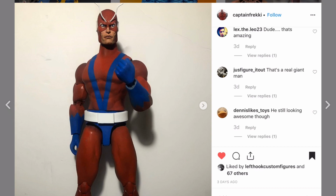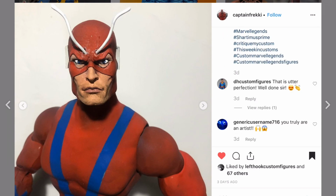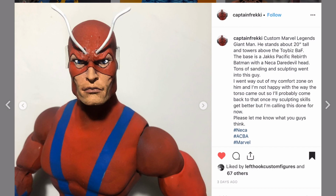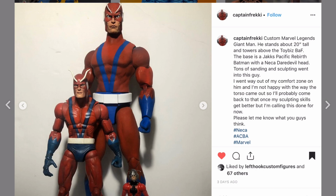All right, Captain Frecky beat me to doing this giant man. He took it a completely different direction than I did, but that's exactly what I'm going to go for, except I'm going to use the entire NECA figure. He just used the head, and you're going to see here what size this is. I think you nailed the look of this. He was definitely trying to go for that Toy Biz Build-A-Figure right there. Look at this monster right behind him. Really good work. And I think he submitted this to Critique My Customs as well.